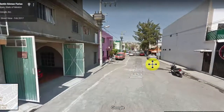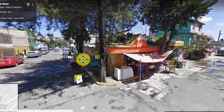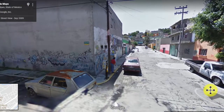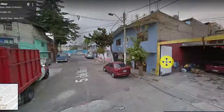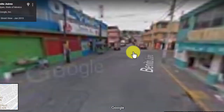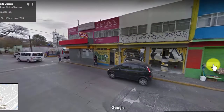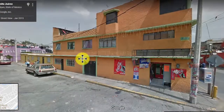Okay, not too much to see here. Yeah, this part doesn't look too well. I mean, look at this old car here. So maybe this is where the people from Mexico City immigrate to the US. What is this? Okay, let's see here. This doesn't look too interesting at all. The first area we looked at looked really much nicer than this. There's someone sweeping. Coca-Cola, okay.